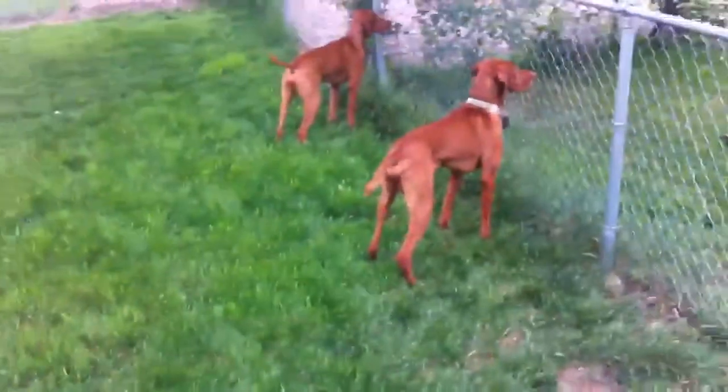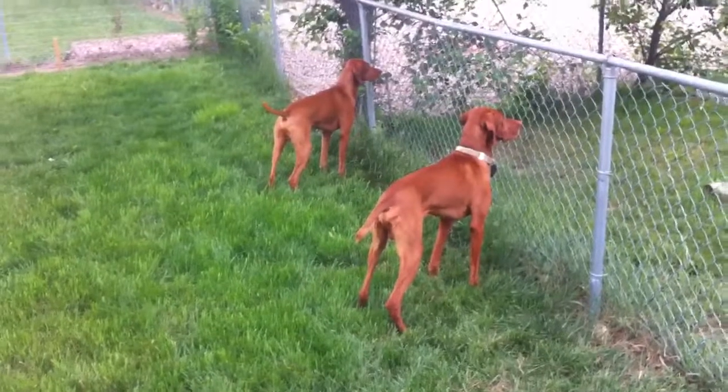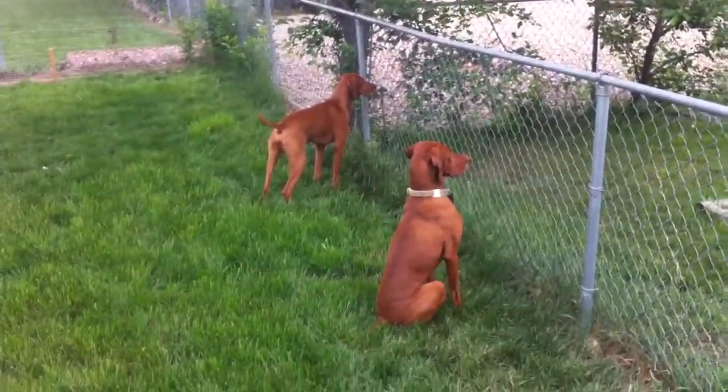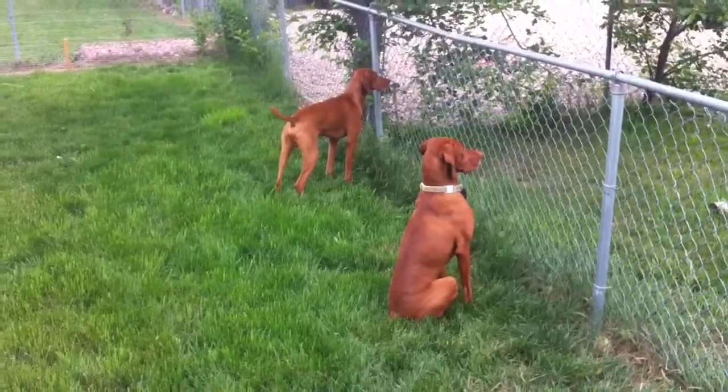Everything's coming together nicely. I've got an extra dog right now. This one is mine. And this one is his brother, who I'm taking care of for about a week. Real sweet guy.